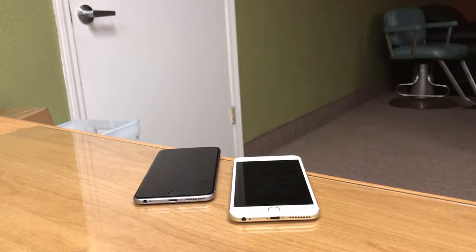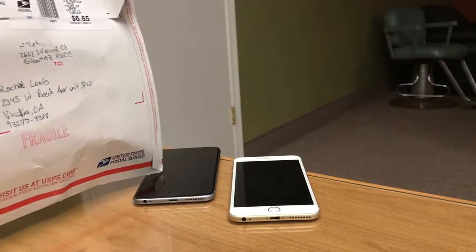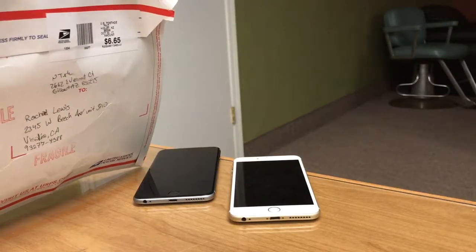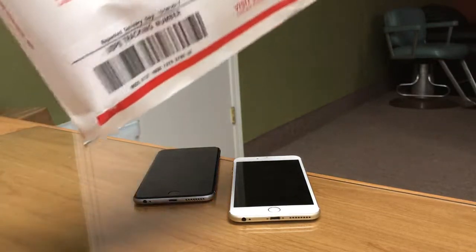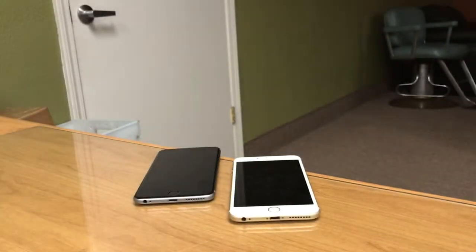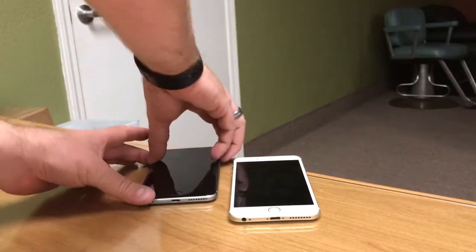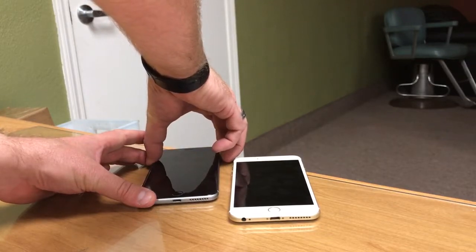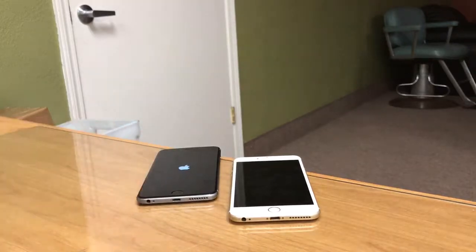This video is being made at the request of a seller who sent me an iPhone 6 Plus. The phone that I received was bent. Here is the tracking number of the device that was received. There's a separate video showing this package being opened and the confirmation of the device ID number of the device.